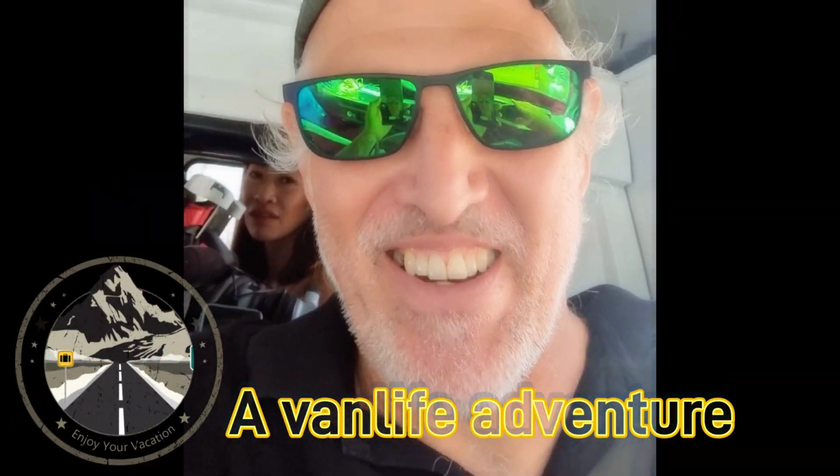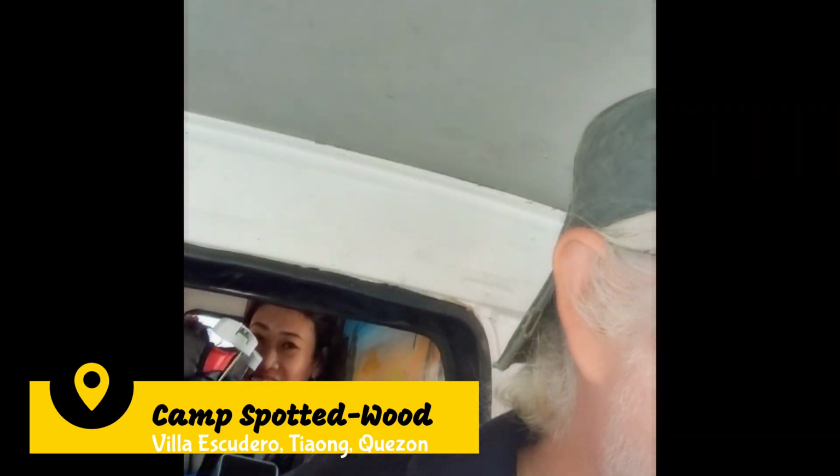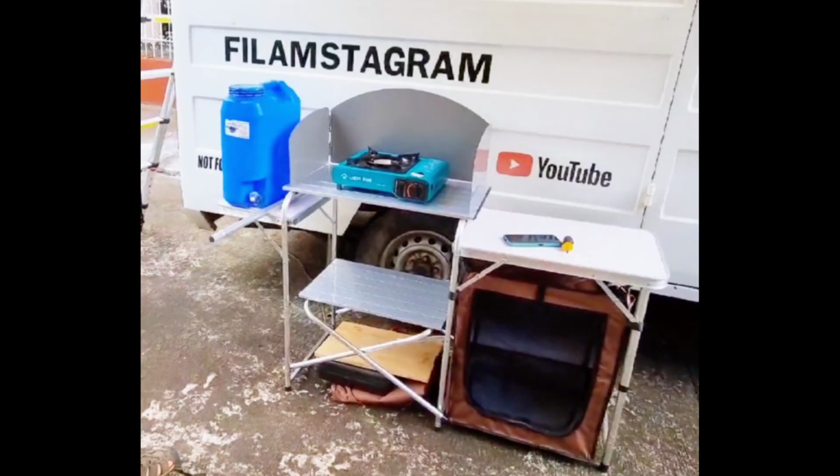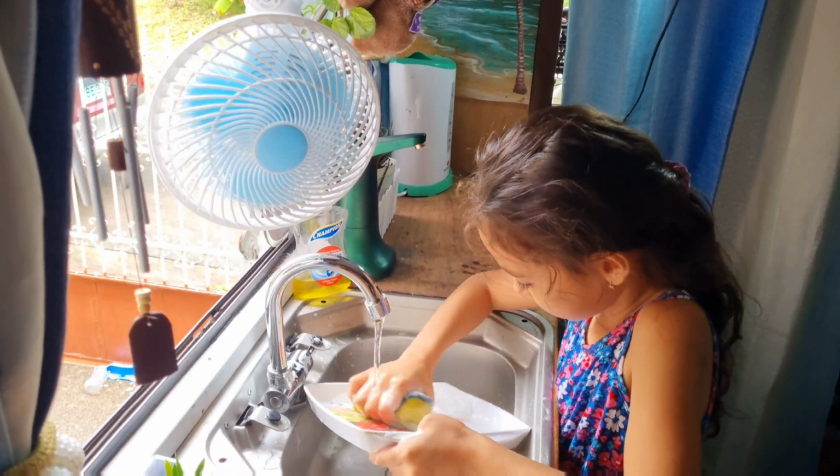Hey, we're here caught in traffic, but we're going out on an adventure, so our plans got completely ruined for the weekend, but that's okay. Tomorrow's my birthday, so we're going somewhere. We're going to Villa Escudero Camp Spotted Wood. So we're gonna test out our new camper kitchen, and we're gonna test out our water system if they have a way to help fill us up with water.